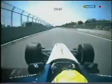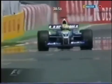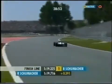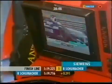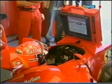Just right on board with Ralf Schumacher for a moment. This is coming down towards the last corner. This is very high speed, almost 200 miles an hour when they're fully up to speed here, and then through this chicane. And the curb there is a little less aggressive on the outside. They have changed that slightly. That was what caused some of the problems through that last corner in previous years.